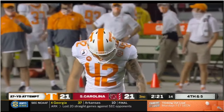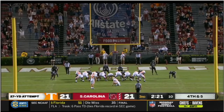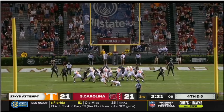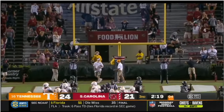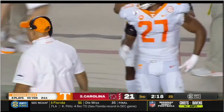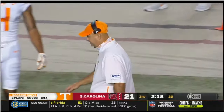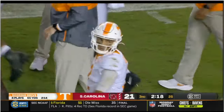Now Samaglia to try to get back on track. 2nd best field goal percentage in school history, but missed his first time. This from 27 yards. And that's more like it. And the Vols are back on top with 2:18 to go in this third quarter. Jeremy Pruitt's team now on top.